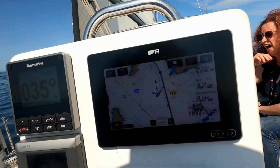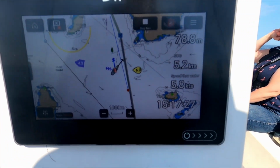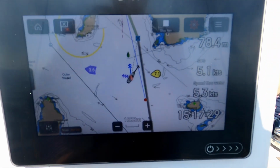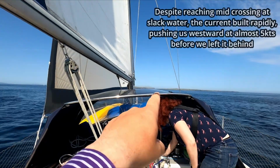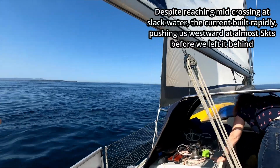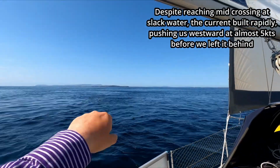One more thing you may find interesting. I'm hoping you can see that. So we are pointing to South Ronaldsay and we're going to hit Swona.